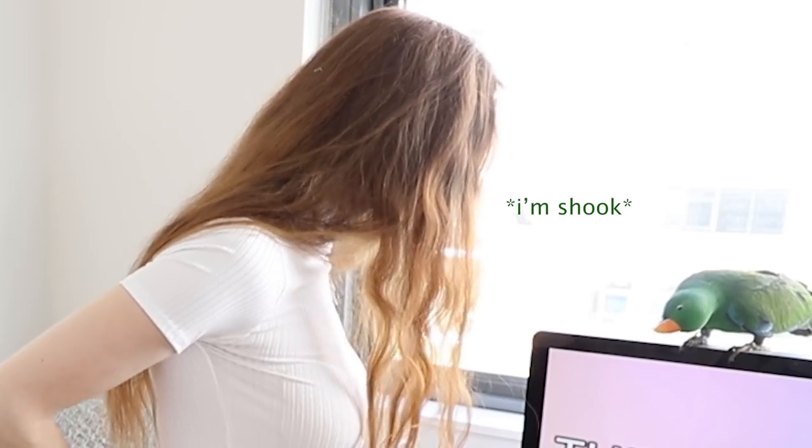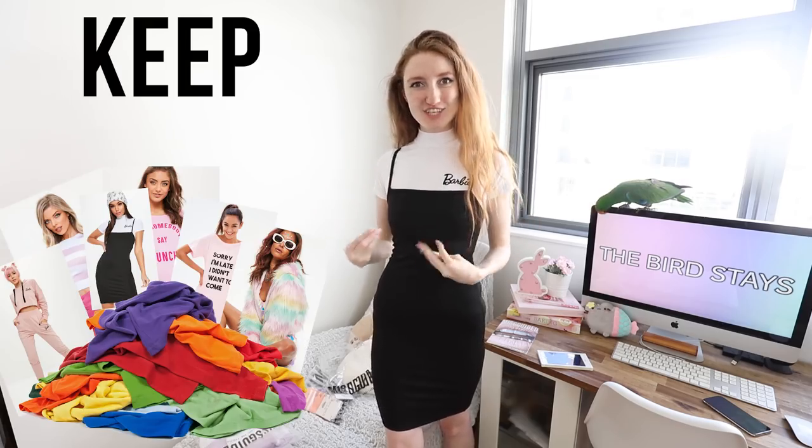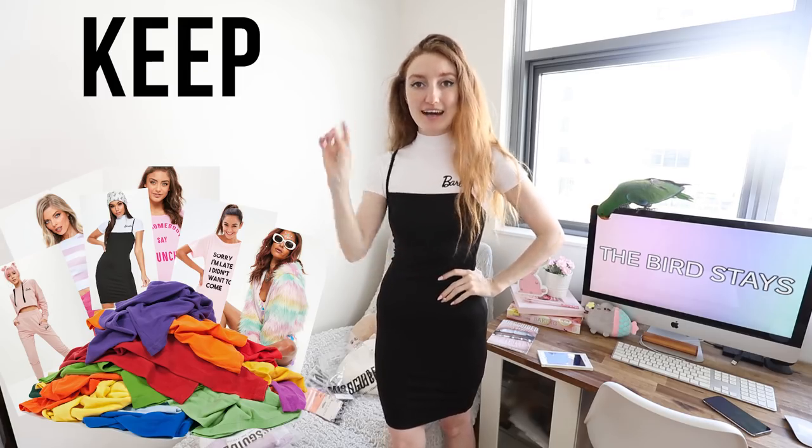Do you like it? You look like you like it. Okay, well here it is. I feel so chic wearing this. It's very tight. I highly recommend you get a size up in this. This is size 6, but it's fitting me more like a size 4 would.